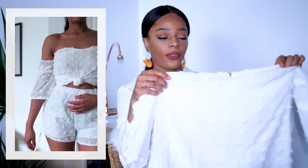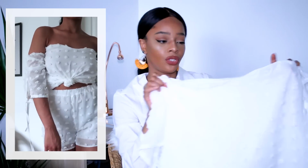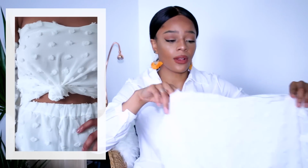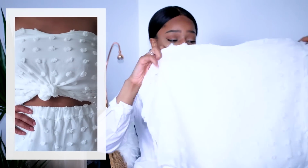But also, this could be a really nice night out piece. I can see this with a denim jacket and a pair of heels, something that you could do for a student night out or something like that. It's a very versatile piece because it's quite unique. I think you're going to get so many compliments on it, and especially during freshers, you're going to want some nice, cheap, fresh outfits.